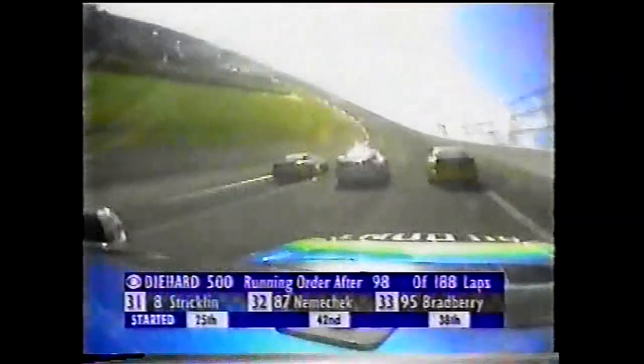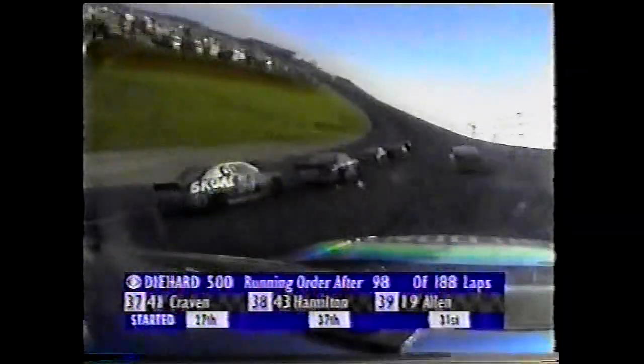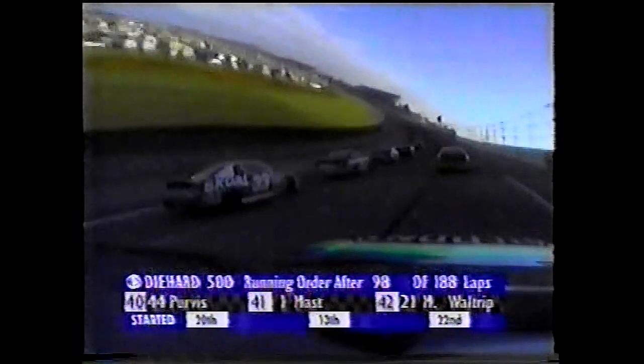Here's Earnhardt down on the inside once again as Irvan tries to go up on the outside. Here comes Jeff Burton. Jeff Burton making a move on the inside there. Going to shuffle Ernie Irvan back a little bit. Now here comes Ken Schrader up behind Irvan on the high side. At 190 miles an hour, they just don't quit. The boys got to have fun. And that's what they're having at Talladega.